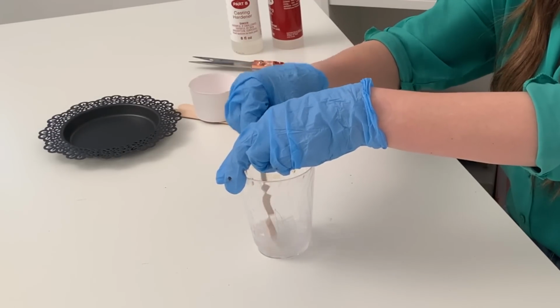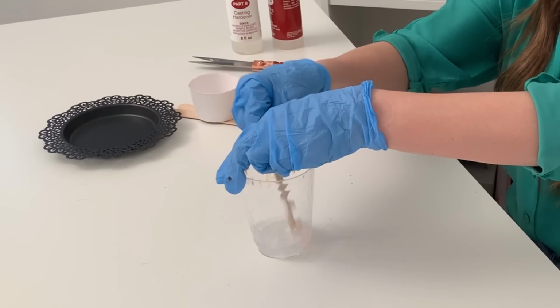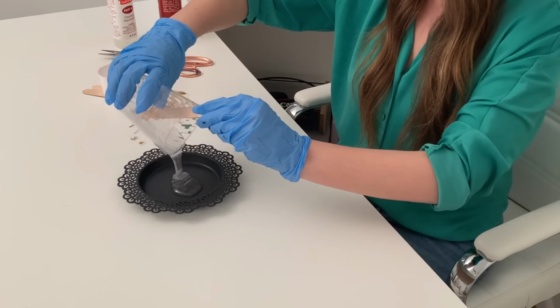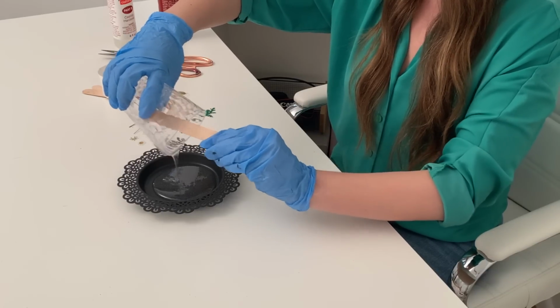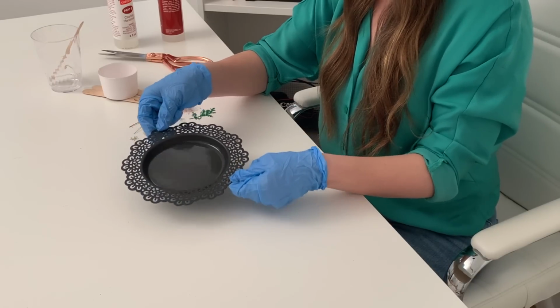I kind of messed this part up and started mixing a little too quickly at first, so I do have a few air bubbles, but hopefully those will break and spread out as I'm pouring it. Okay, time to pour into the dish, and hopefully this is the right amount. It looks like it will be. I don't want it to go all the way up to the top because I want it to be sunk down a little bit so I can add little items on top.